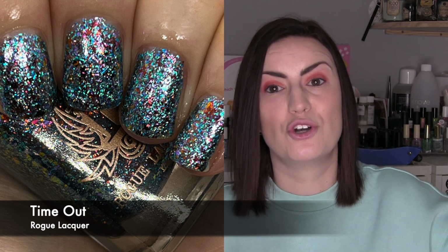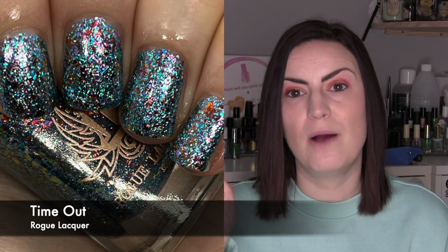We have a green to blue duochrome, which is quite complementing of the base, but then we also have larger gold to pink multi-chromes. So we've got the 2 multi-chromes working in the blue base. So opaque, so glitzy, so glam, and I love these flakies because they're perfectly nice and easy to remove. So 2 coats of Time Out by Rogue Lacquer.